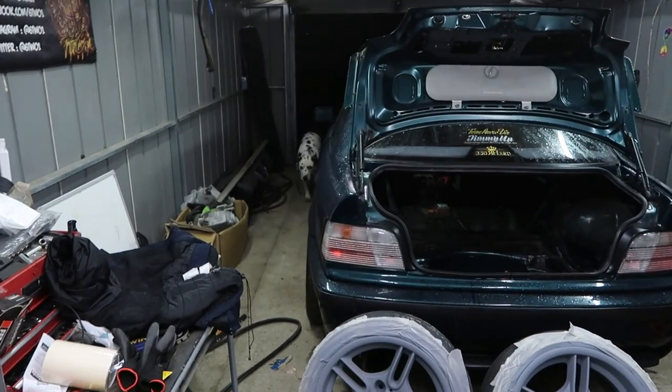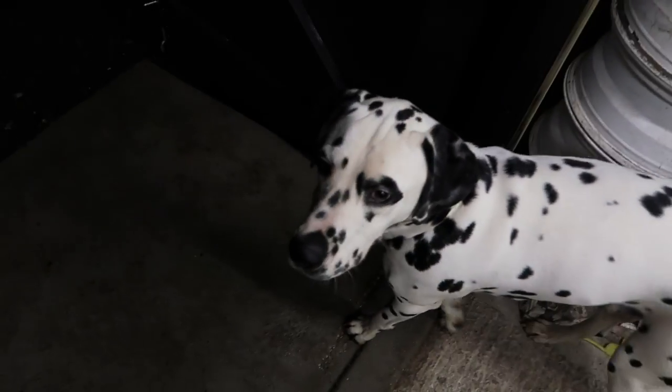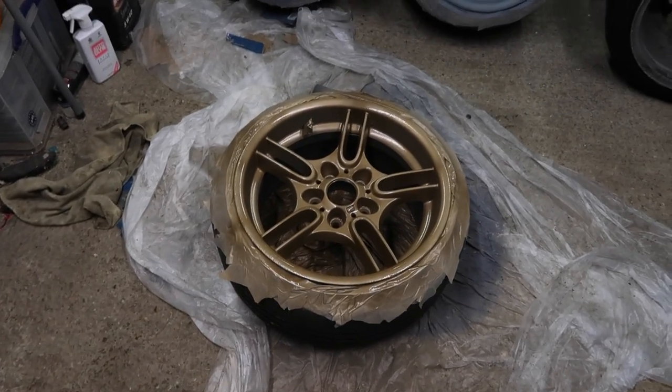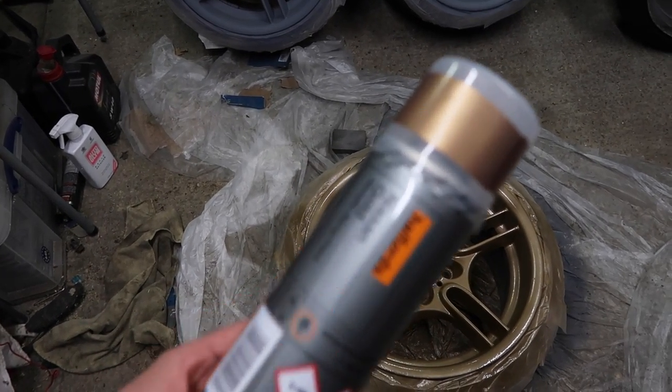What's up, Finn? Being a good boy? He is actually being a fantastic dog right now. Just chilling out, right? But yeah, that's the gold. So hopefully this Nissan gold will look way better. Just a nice chilled out evening instead of sitting in front of the TV.